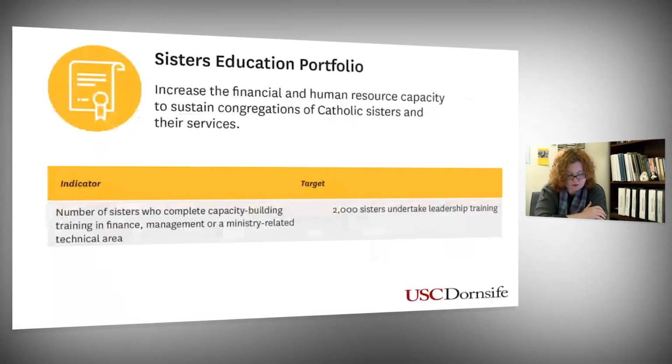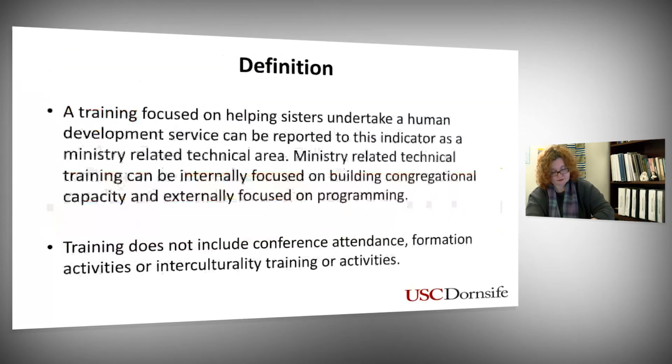The next indicator under this portfolio is the number of sisters who complete capacity building training in finance, management, or ministry-related technical area. The target is 2,000 sisters undertaking leadership training. For the definition for this indicator, a training focused on helping sisters undertake a human development service can be reported to this indicator as a ministry-related technical area. Ministry-related technical training can be internally focused on building congregational capacity and externally focused on programming. Training does not include conference attendance, formation activities, or interculturality training or activities.